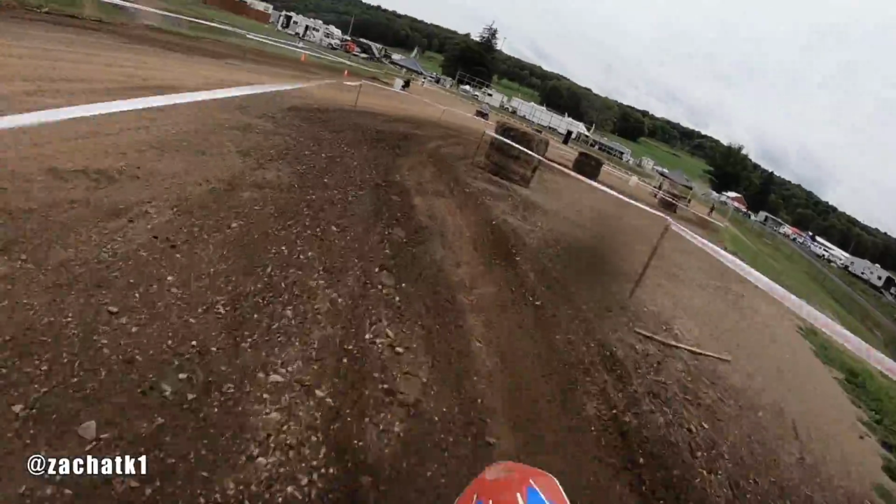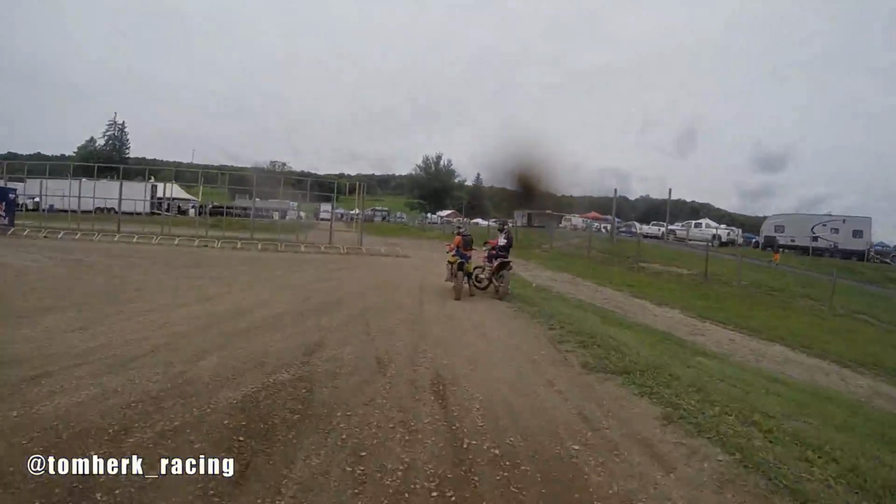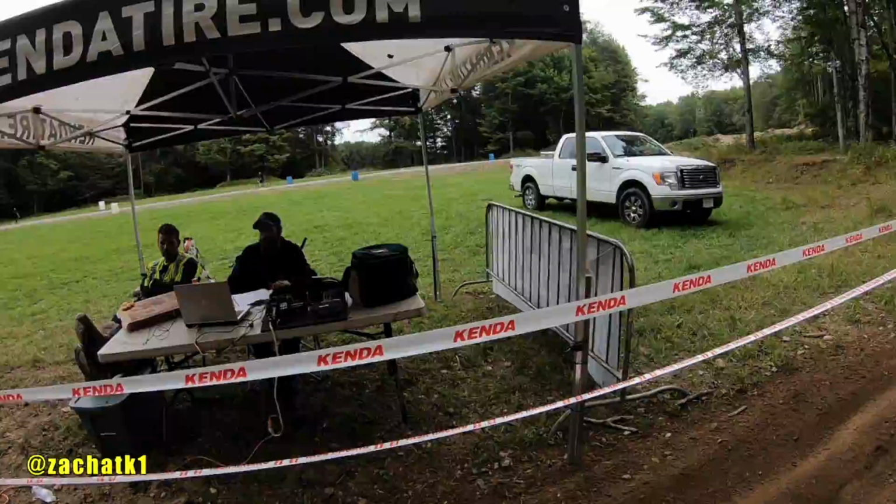So we finish up the moto loop. It's very short, like I said. We couldn't find the start of the other loop, the extreme test, so we actually went over and did another woods test.